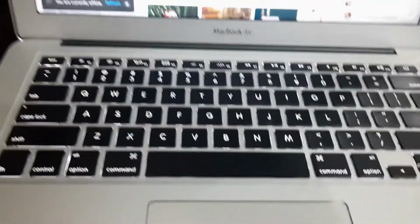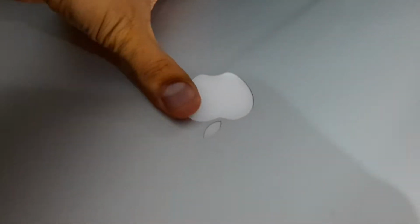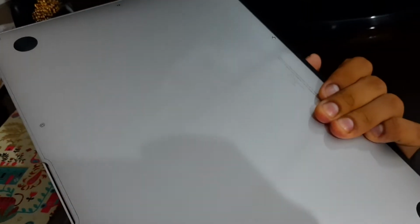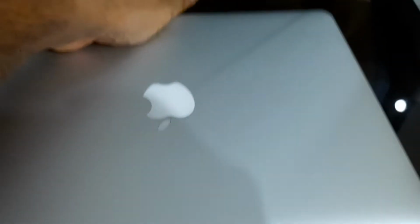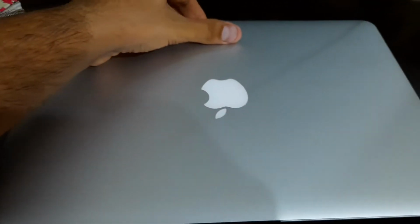The overall build quality is very nice. The aluminum has a nice chrome finish, and the best part apart from that is that I've kept it in very safe hands, and there are no scratches even in this 1.5 years period.